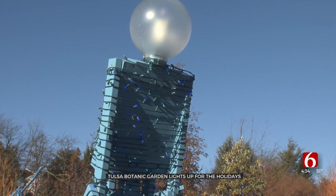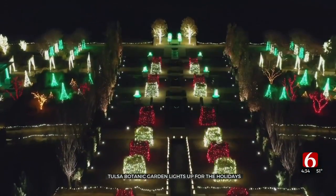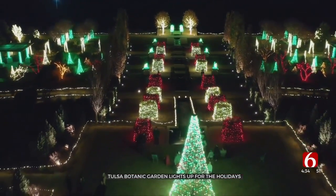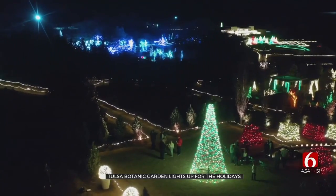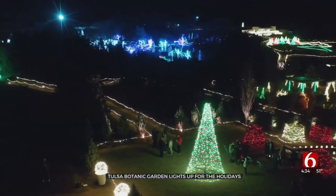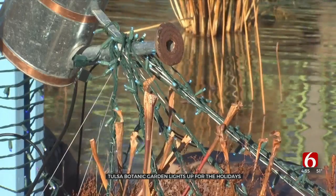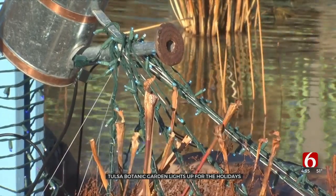After the pumpkins and scarecrows are put away from the fall festival, the Tulsa Botanic Garden is transformed into a winter wonderland of lights. You can ring in the spirited season by taking your family, friends, or going on a date night. Every year we add more lights. Our horticulture staff do an incredible job. We have wonderful designs that we just build on every year. Director of Communications Lori Hudson says crews begin setting up in late September during the fall event.